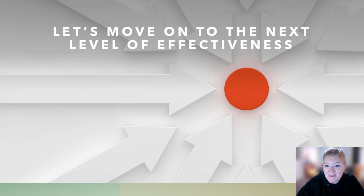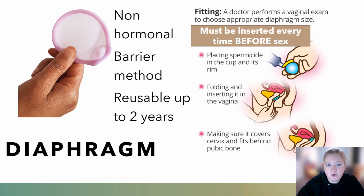All right, let's look at the next level of effectiveness. So we have the diaphragm. This is no hormones. It's a barrier method. You can reuse it for up to 2 years, but again, this is going to require some fitting at an office. Not every person will be able to use the same size of diaphragm.